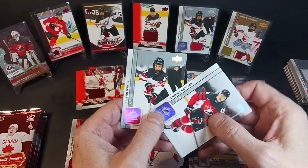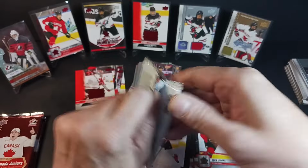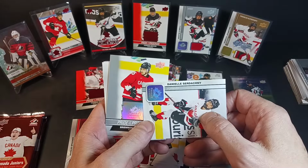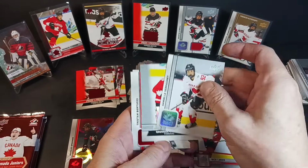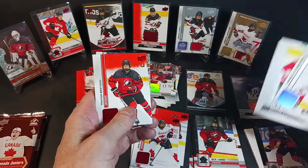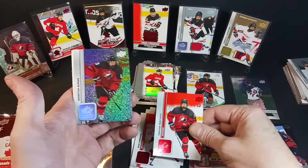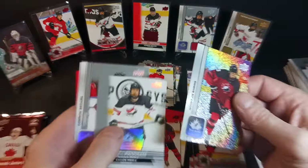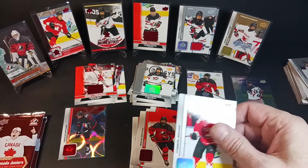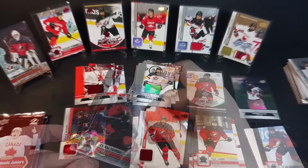Caden Bankier and Kirsten O'Neill. Daniel Serdachny, I'm not sure. Brendan Othman and Tristan Bertucci. The pattern foil, Quentin Burns. And Caden Price with Connor Bedard. Okay. Second Connor sighting. This one, a base.